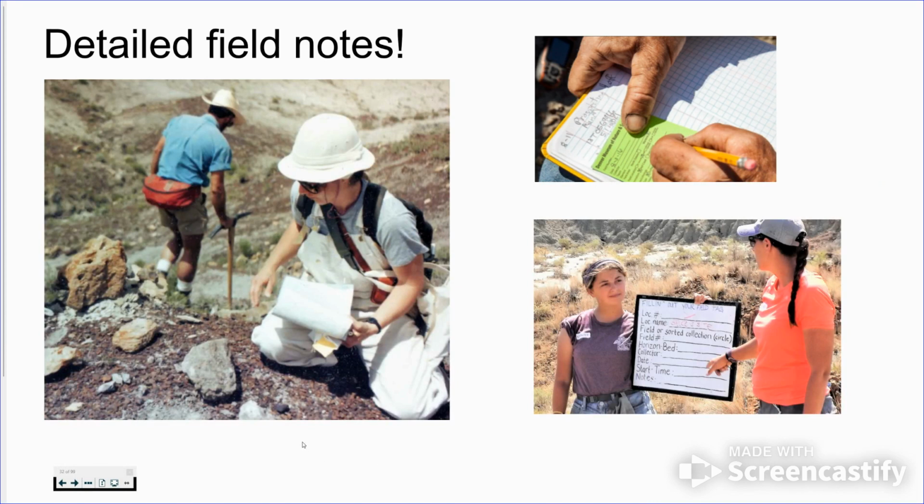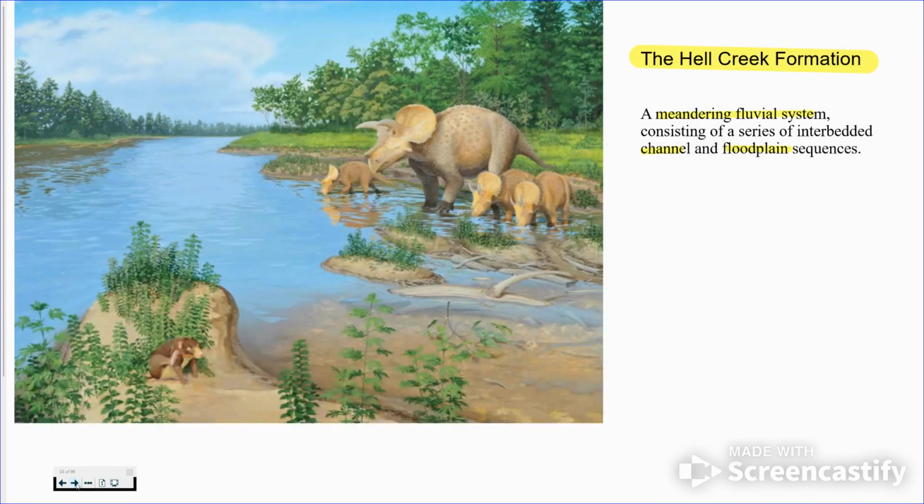Electronics don't work too well in the heat, and there's not an internet signal. So we didn't bring a lot of that, but you just bring your geology notebook out and you sketch, you draw, you write, and sometimes you take some pictures and all that stuff. But a lot of that does not work out there.